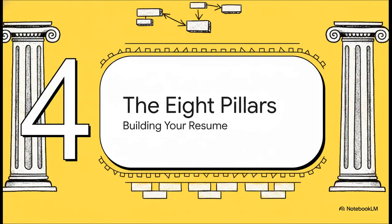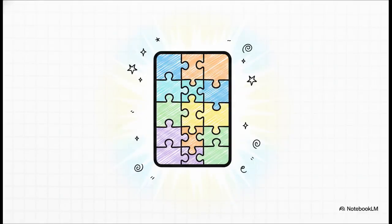Okay, with the formatting locked in, let's hit Section 4, the 8 structural pillars. It's time to actually build the anatomy of your perfect resume, from top to bottom. According to the folks at Teacher Pool, a well-organized resume is broken down into these 8 distinct blocks. You've got personal information, job objective, work experience, education, honors and activities, skills, hobbies, and finally, references.